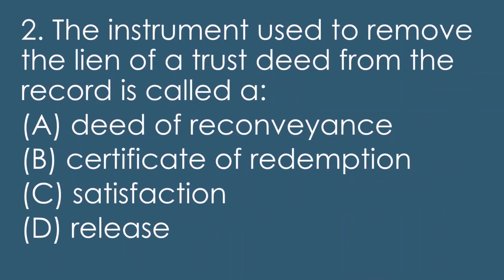Okay? Question number 2. The instrument used to remove the lien of a trust deed from the record is called A, deed of reconveyance, B, certificate of redemption, C, satisfaction, D, release. Okay, so if you know stuff about mortgages, you might be thinking satisfaction, but we're talking about a deed of trust. So this is a lien.